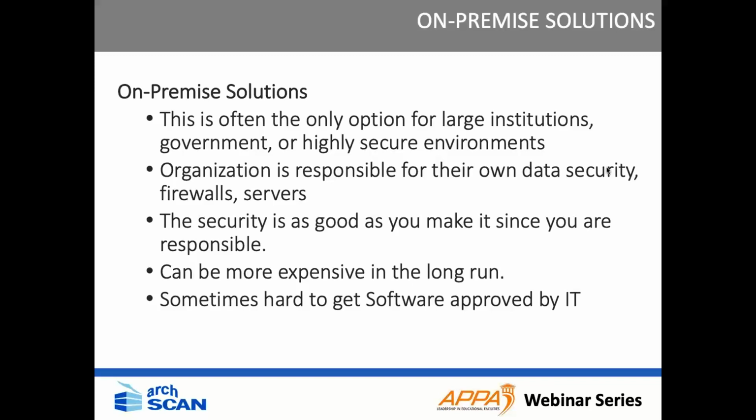However, the organization will be responsible for their own data security, firewalls, servers. You are responsible for maintaining the security of your documents. So it's only as good as your IT department. And it can be more expensive in the long run. Having a really large IT infrastructure can be expensive.